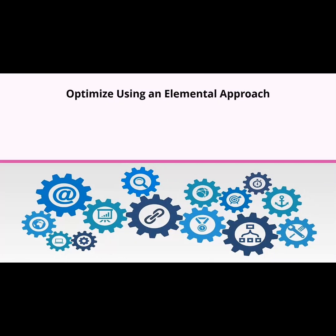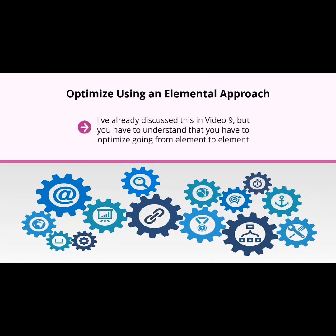Optimize using an elemental approach. I've already discussed this in video 9, but you have to understand that you have to optimize going from element to element. This increases the chances that you won't be chasing your tail. This reduces the chance of repeating the same mistake over and over again. Use an elemental approach so you can increase your ad campaign's overall effectiveness.